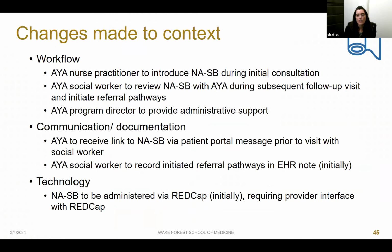This slide gives just a few examples of context modifications that we identified. To the extent possible, we wanted to align our intervention with its implementation context and minimize the contextual modifications needed to deliver it. In thinking about workflow changes, for example, it was really important for us to identify the skills and expertise of various AYA team members, and then leverage those skills and expertise towards delivering NASB.